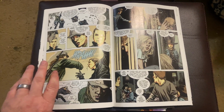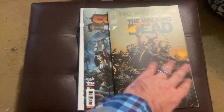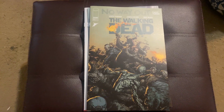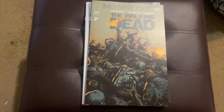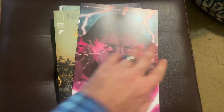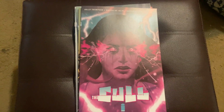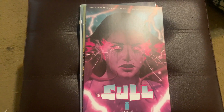So these come out every 2 weeks, and we are not quite halfway through the series, but it's kept my attention just like it did on the original read-throughs. And so far, the next to last book that I got was The Cull, issue 5. And that's the completion of the miniseries by Kelly Thompson and Mattia de Iulis, I believe, is that how you pronounce that name?